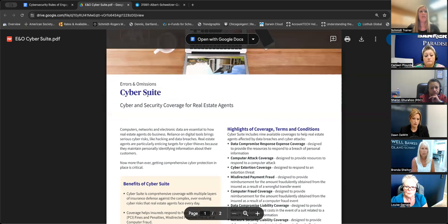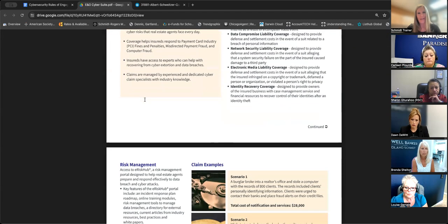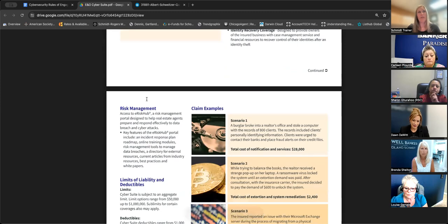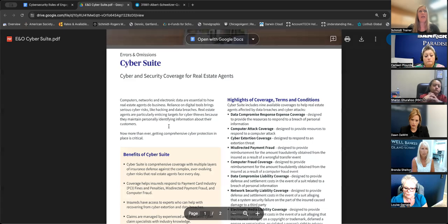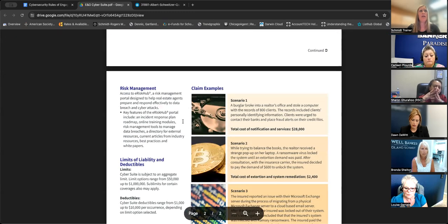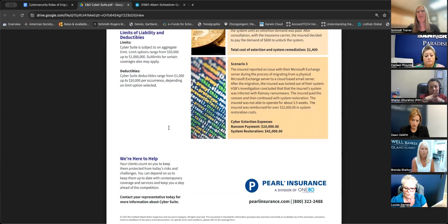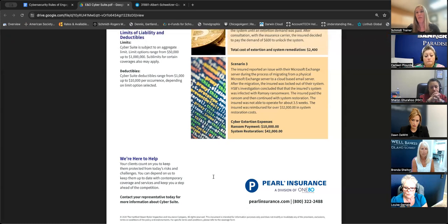So this document is also available. It was sent out. Unfortunately, I inadvertently forgot the second page the first time I sent it out, and I do believe it was Amy that pointed that out to me. So I will make sure that this gets resent out to you guys so that you have it. It explains what that benefit is for the agents when it comes to cybersecurity. It gives a couple of scenarios, talks about risk management, and gives them some information. Plus, it gives them a way to contact Pearl if and when they have any further questions.